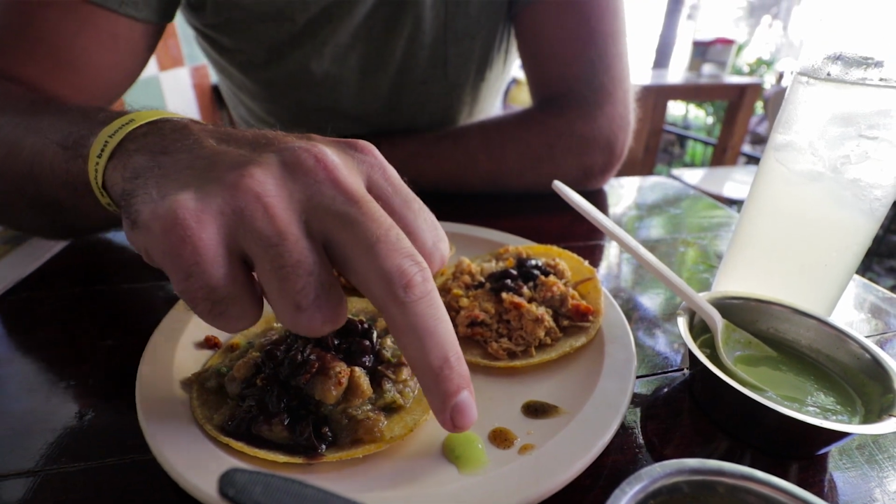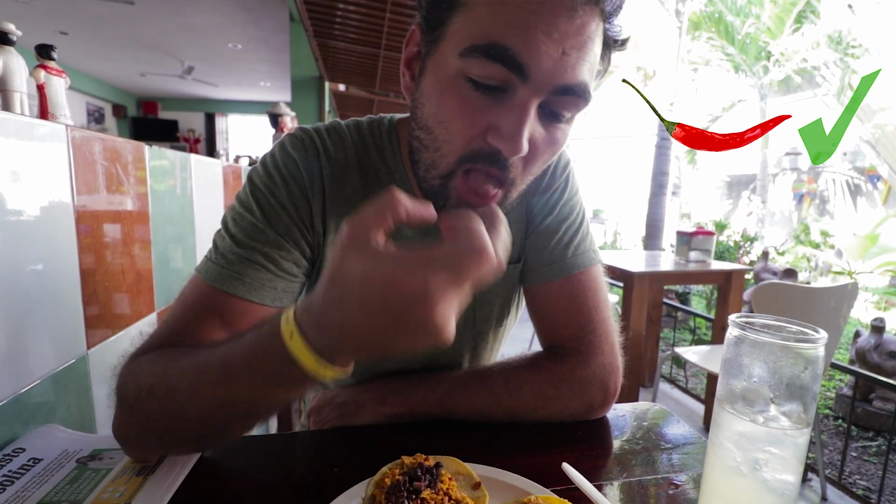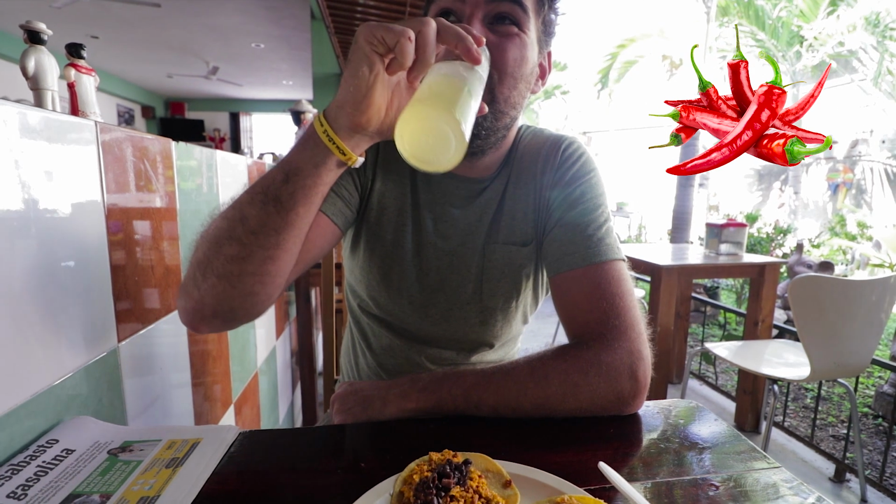This one will be guacamole. Not spicy, confirmed. Spicy. I see. That's why you try them first. The first one we have here is a chicharron, which are pork rinds.